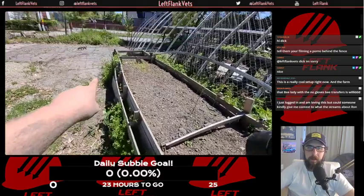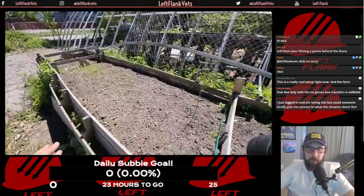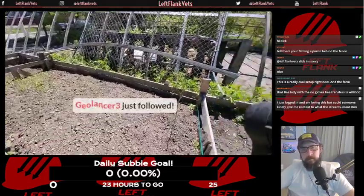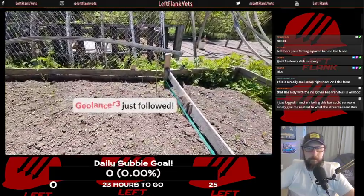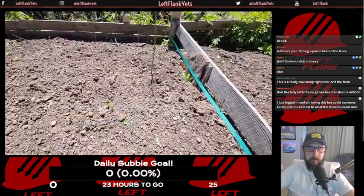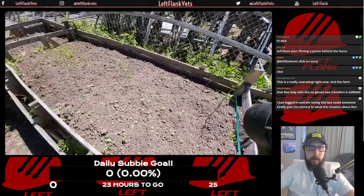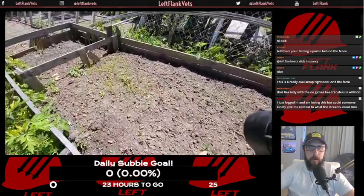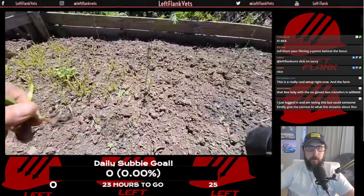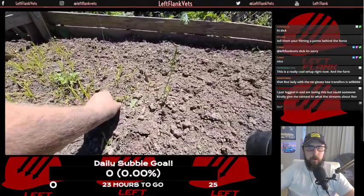Probably one of the neighbor cats. Oh, hello. I don't know how many in this bed, but what we're going to do soon is, asparagus and tomatoes are actually very complementary to one another. So we're going to do some interplanting in here, and we're going to put some nice heirloom tomatoes in addition to the asparagus that we have.